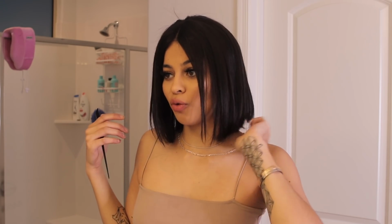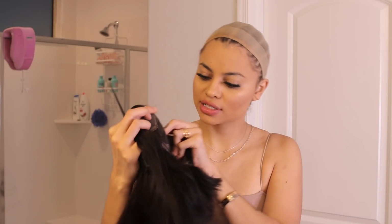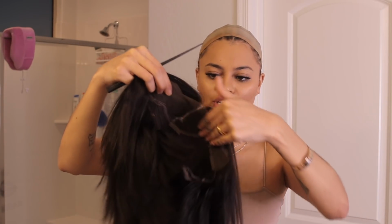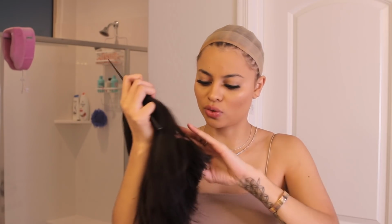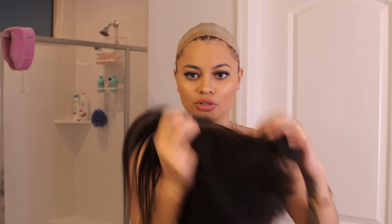This is the option before you have to pay the extra 100 to make it super thick. So this is what the inside of the wig looks like. It is a lace front, so this is all lace. You can part it wherever you want. There are 4 different combs. There's one here, and then one at the bottom, and then of course the adjustable straps.